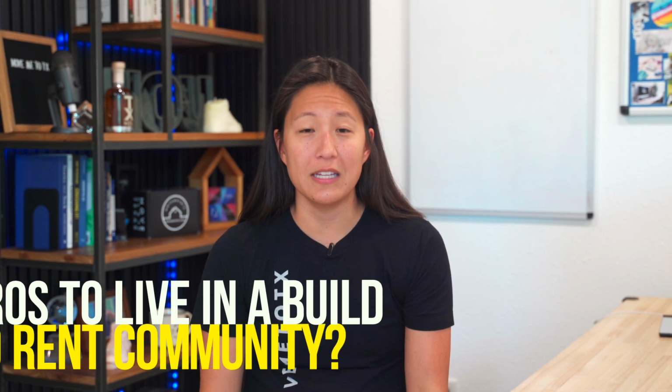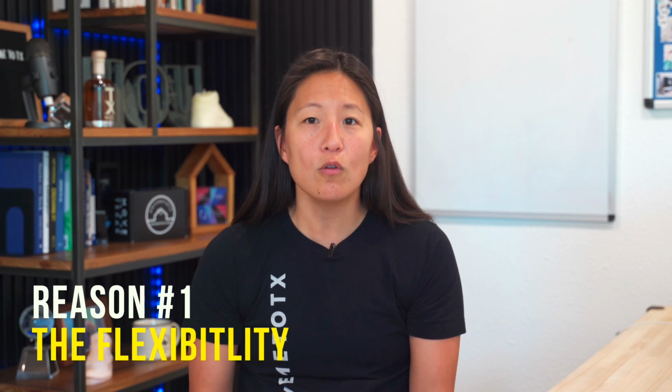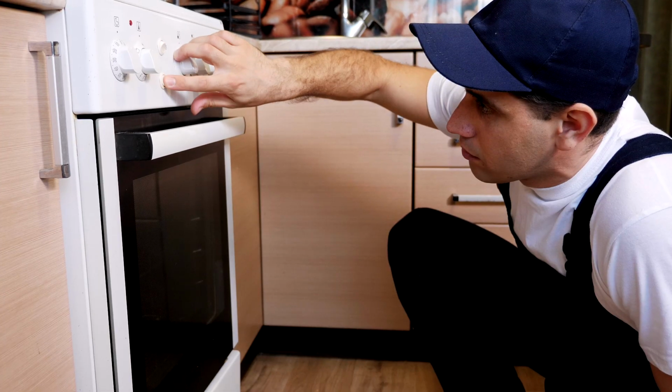Why would someone want to live in a build to rent community? Developers and build to rent community websites list tons of pros and amenities as to why you'd want to live there. So one's being flexibility. Obviously, with no long-term commitment, you can enjoy the benefits of a home without the commitment of buying. You also have a fairly maintenance-free living lifestyle. The property management company should take care of maintenance and repairs, saving you time and hassle.